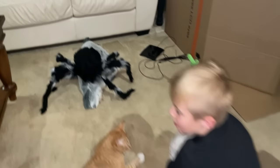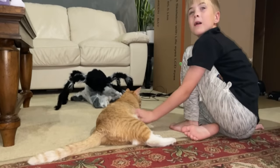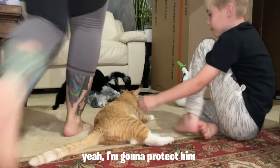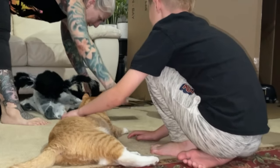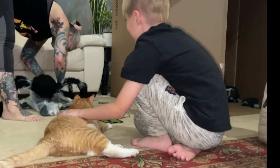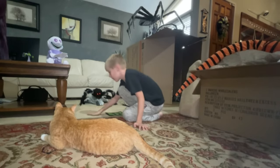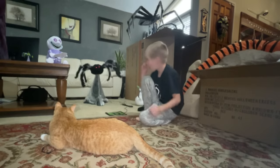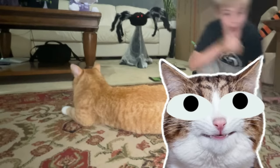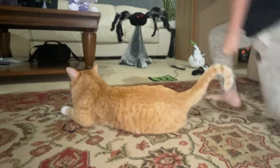Oh yeah, okay, let's do the spider. He might get scared of it though. Yeah, he might. That's why you're there to protect him. I'm gonna protect you from the spider. Don't worry, baby. It's not real, okay? It's just a prop. It might scare me, too. He's watching it. Let's see what he does. Nothing. He is so brave. He's a Halloween meow, Max. Nothing scares him.